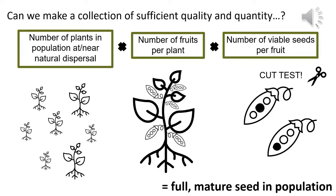So we'll start by estimating the number of plants with seeds which are at or near natural dispersal. It doesn't have to be exact, but you'll need to walk the site and understand the distribution of plants across the space. If the population is large or spread out, but homogeneously spread, count the number of plants per square metre and multiply out. The number of plants can be multiplied by the number of mature fruits per plant. This doesn't need to be strictly fruits, but some way to make it easier for you to assess, for example, pods, capsules, seed heads per plant.